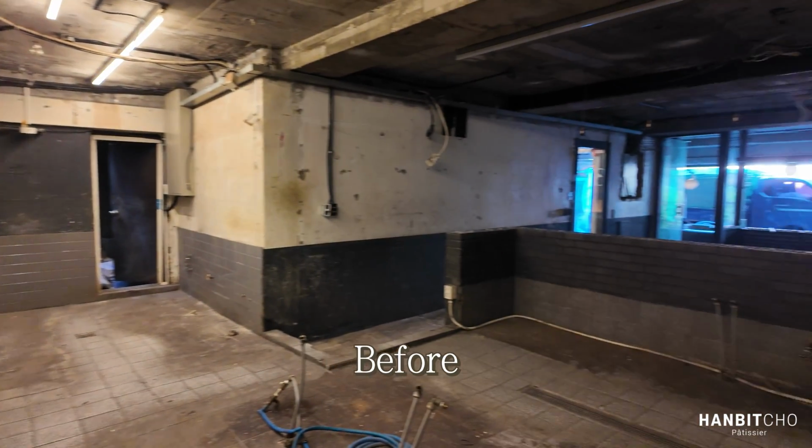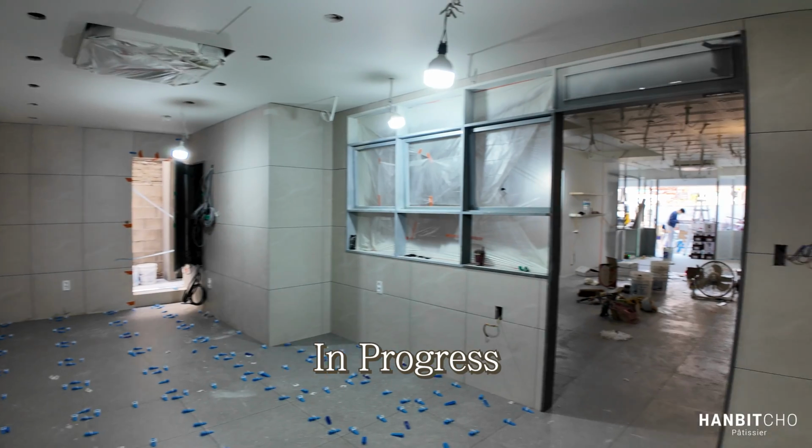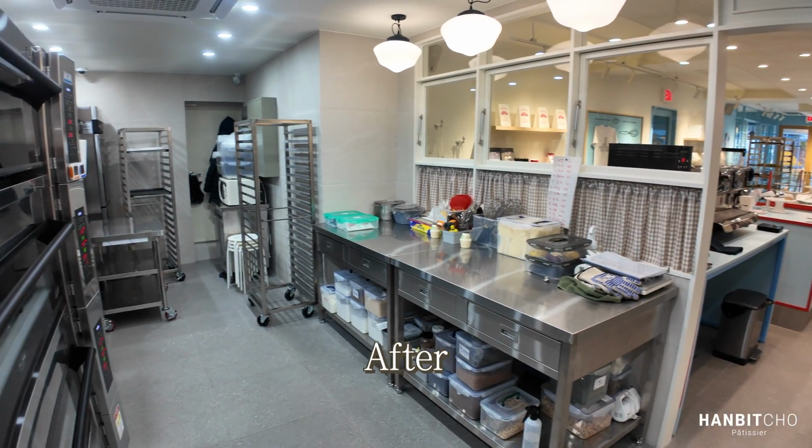So this is before the construction. And this is during the construction. Finally, this is the completed store.